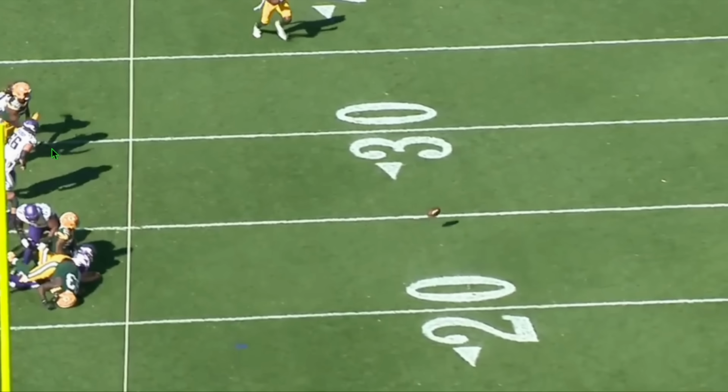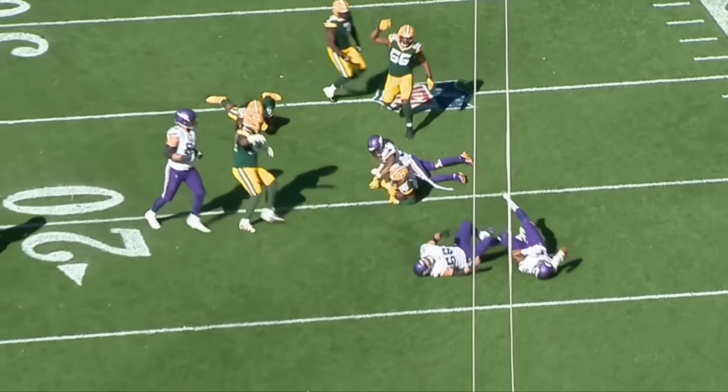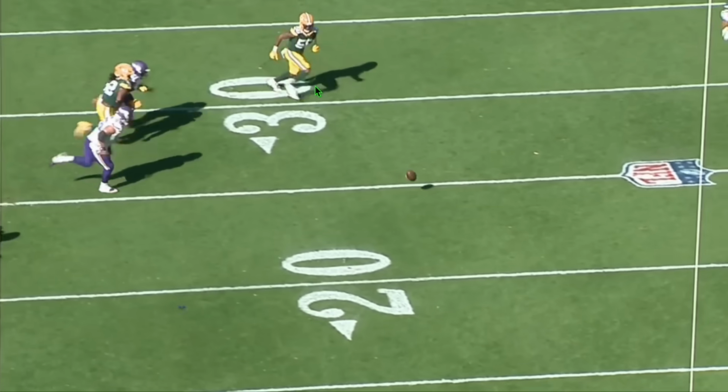Who gets to it first? All these 3 guys are closer. Cooper's probably an extra 5-6 yards away. He beats them all to it, picks it up clean. You talk about athlete, you talk about playmaker. Folks, that's special stuff right there.